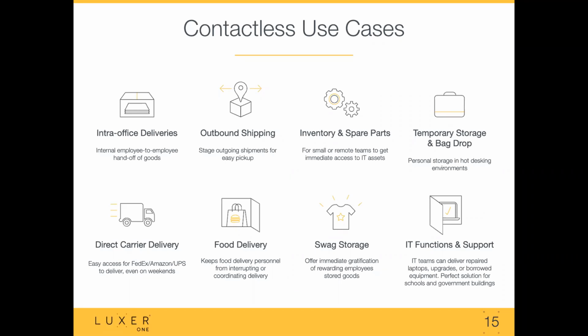We've seen use cases around inventory, spare parts. So again, for IT assets or repair, we've recently launched a few different opportunities within school districts that are using these lockers to manage the repair of laptops, Chromebooks, things like that for remote, not only for their employees, their teachers, but also for their students. And we've seen some amazing uses. One of them, Rochester School District, has to distribute something like 4,000 Chromebooks to their students. And what they do is they fill their lockers with the Chromebooks.